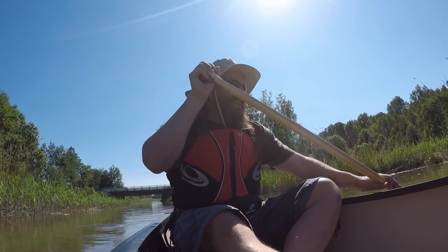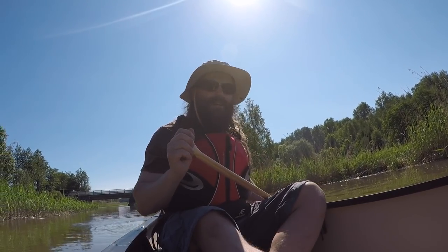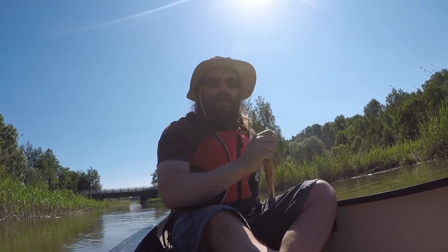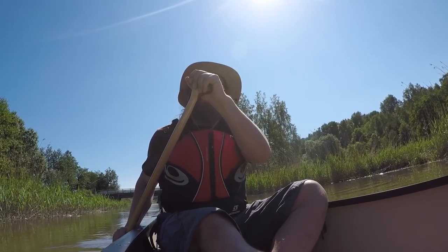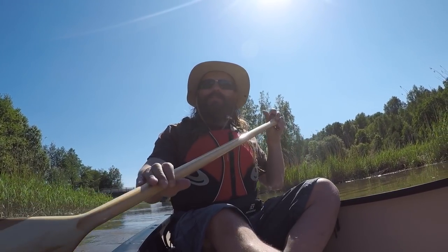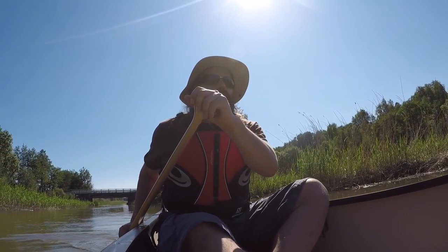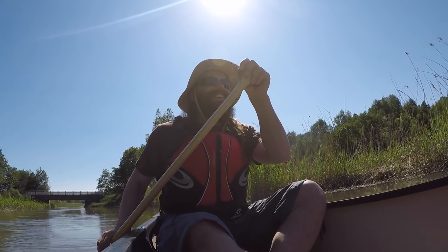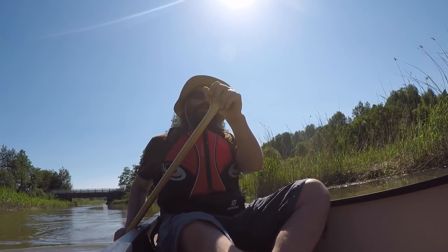Hello there, and welcome to my canoe and the river. That's a word that's kind of difficult to pronounce for a Norwegian. I wish I could travel further up this stream today, but I only have a couple of hours available today.